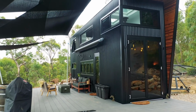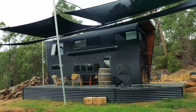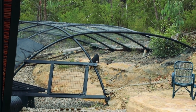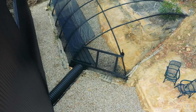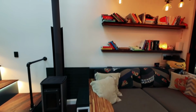The home is designed to take full advantage of the Australian weather, with a large outdoor area designed for entertaining. Cat lovers will also be really impressed with the huge cat run built out the back. Basically, I've got these two cats and they're my children, and I didn't want anything to happen to them moving to the bush. Yeah, works well. They love it, actually.